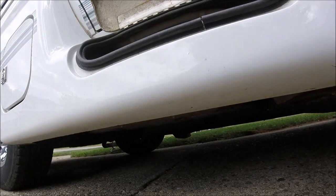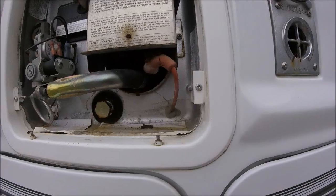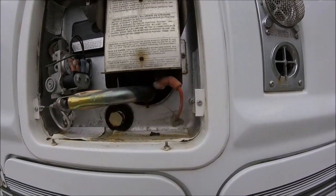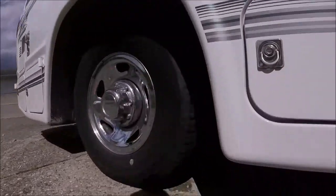But I did believe I saw a leak yesterday when I was driving and when I got back. Give it a chance to see what's going to happen. I just shut it off. So that ran a good 5 minutes, and I don't see anything that looks like a leak. There's something weird.